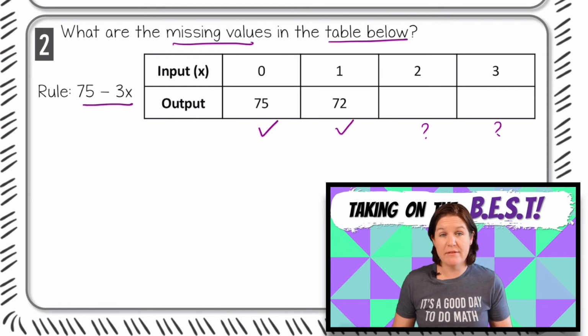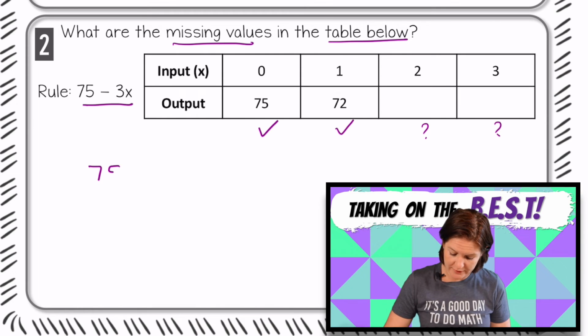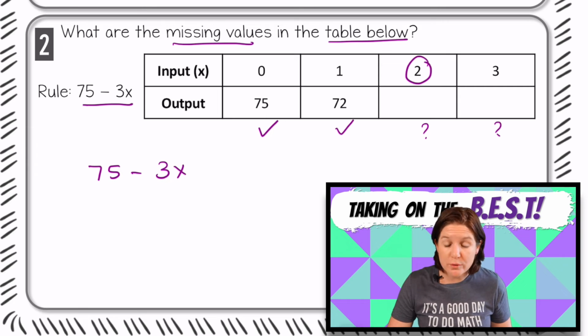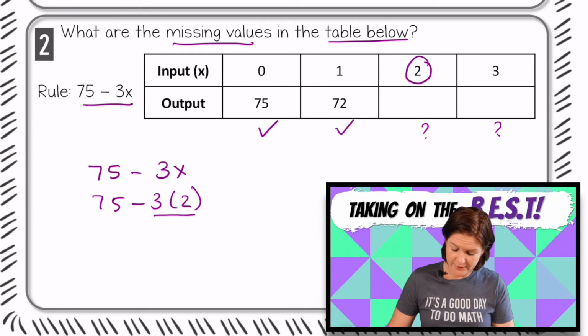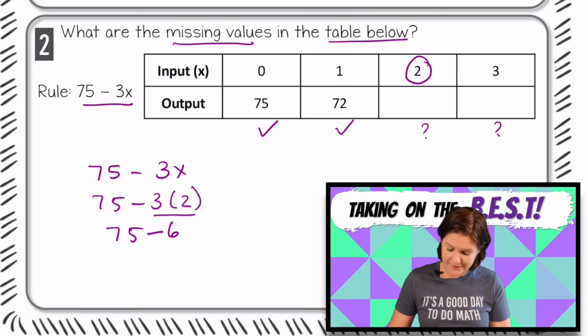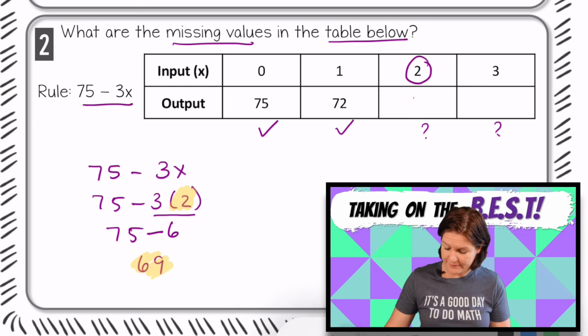And over here is our rule. 75 minus 3x. Remember, 3 and x are pushed together, so really it means 3 times x. So let's write that down. We have 75 minus 3x. For our first one, we need to plug in a value of 2 for x. So where it says x, let's replace it with a 2. Everything else can come down. Let's multiply this first. So 3 times 2 equals what? 6. And 75 minus 6 equals what? 69. So when we plugged in a value of 2 for x, our output is 69.